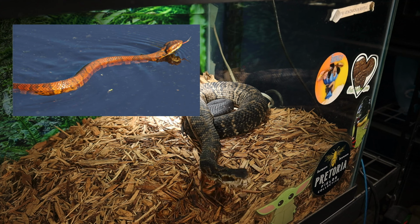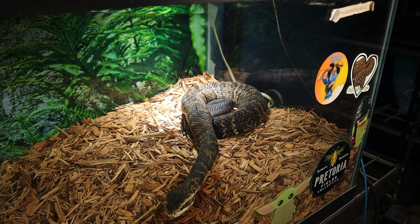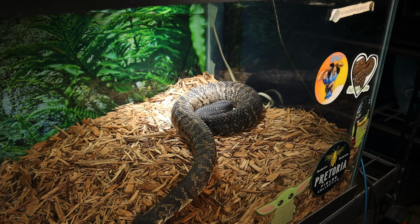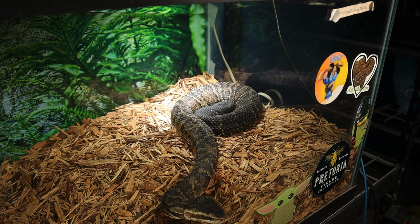As their scientific name suggests, water moccasins are piscivorous, meaning they primarily feed on fish. However, they are opportunistic predators and will eat amphibians, small mammals, and birds. They're generally less aggressive than the reputation suggests, but they can become defensive when provoked, and they rely on their camouflage coloration to blend into their surroundings and avoid detection.